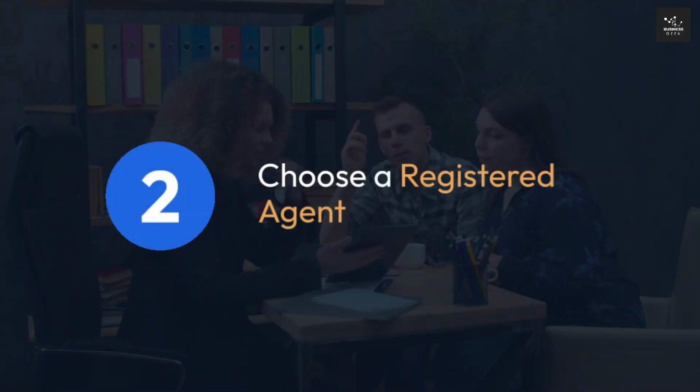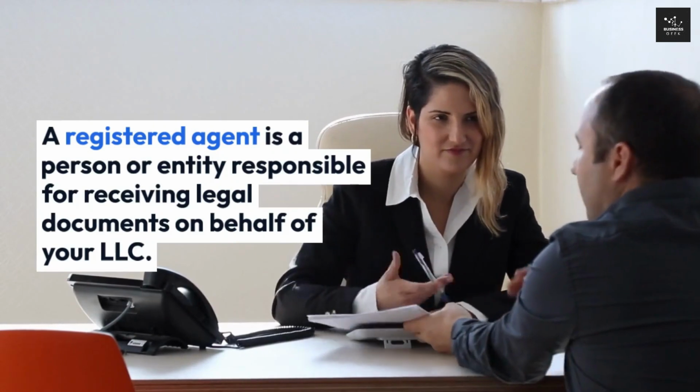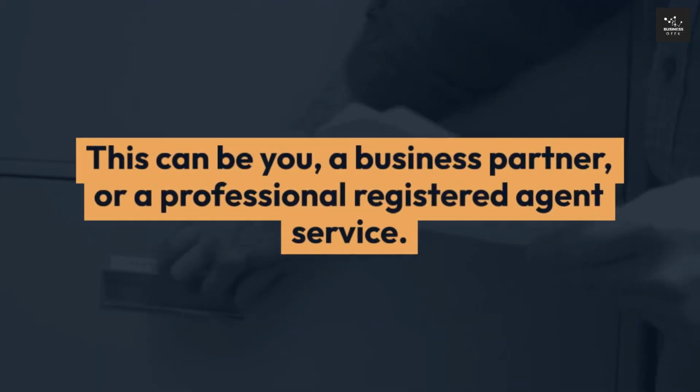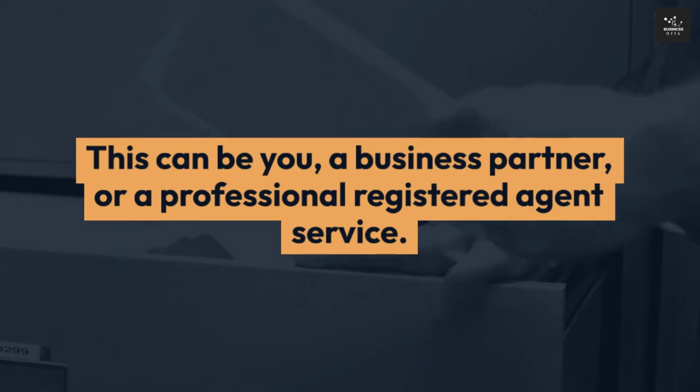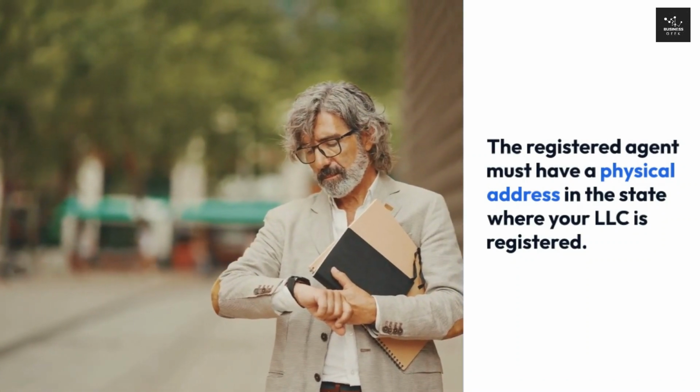Step 2. Choose a registered agent. A registered agent is a person or entity responsible for receiving legal documents on behalf of your LLC. This can be you, a business partner, or a professional registered agent service. The registered agent must have a physical address in the state where your LLC is registered.